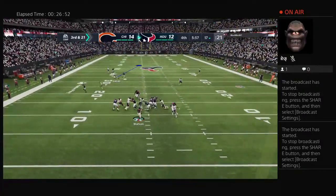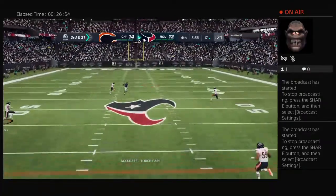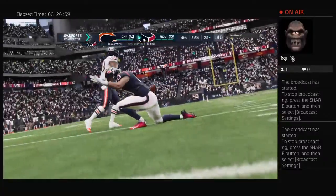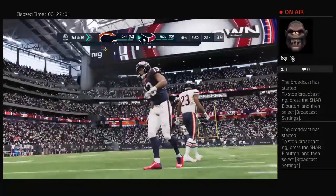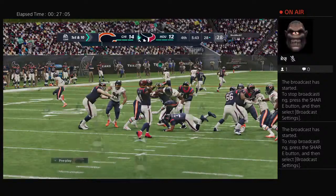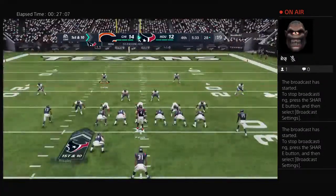Operating from the gun, Watson. He's letting it fly for Cooks. And it's caught inside the 35. And he takes it all the way down to the 28-yard line. Down at the 28-yard line. So that changes things in a big way.